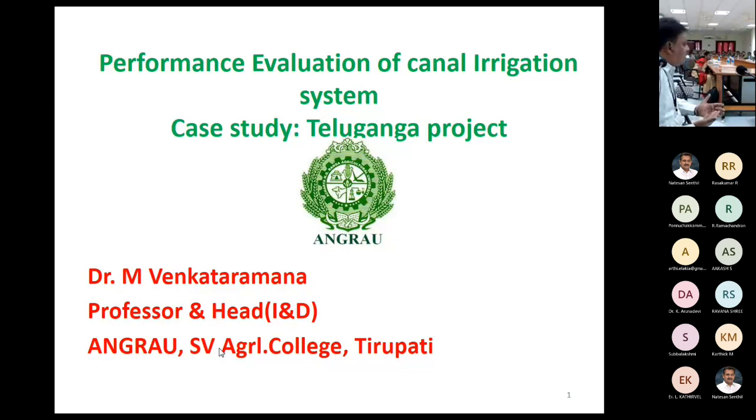Once the project has been implemented, naturally there will be a lot of changes in the project area. For example, in a drought prone area, before implementation there may not be any irrigation facilities, and farmers will grow low water requirement crops like groundnut, oil seeds or pulses. Once the irrigation potential is created, naturally the farmers will shift to irrigated crops, for example paddy or banana.